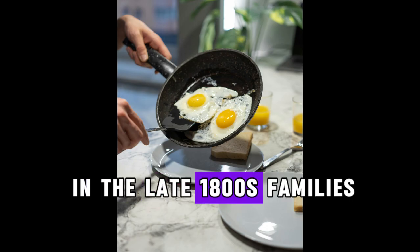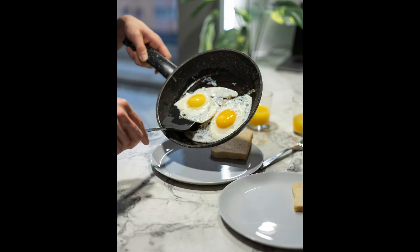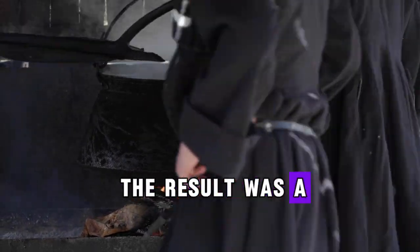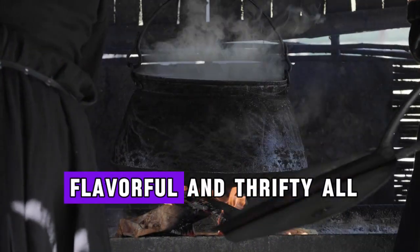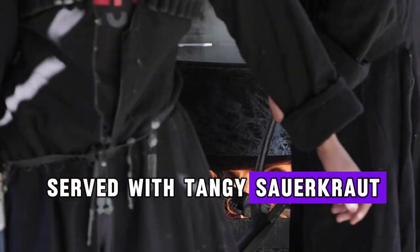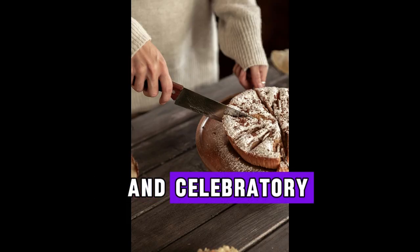In the late 1800s, families couldn't afford to waste a single pound of pork, and potatoes grew abundantly in Minnesota soil. The result was a sausage that was filling, flavorful, and thrifty all at once. Served with tangy sauerkraut and a spoonful of mustard, it tasted both hearty and celebratory.